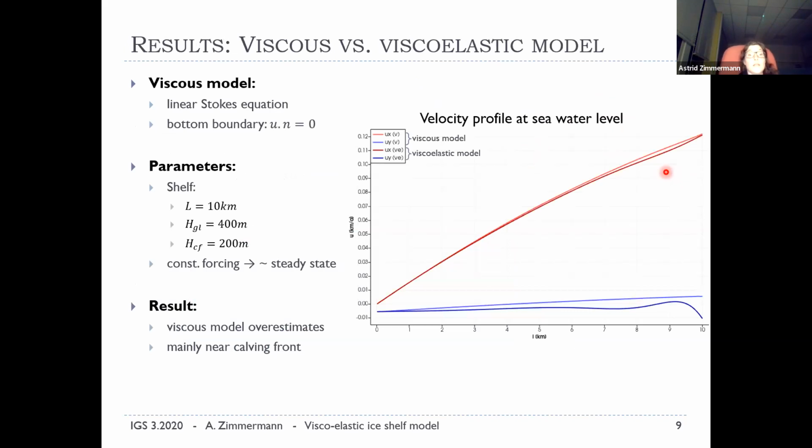The result of the viscoelastic model I have compared to a common linear viscous model using the Stokes equation and setting the bottom boundary to 0 normal velocity. The shelf parameters I've used were 10 kilometers length, 400 meters at the grounding line and 200 meters at the calving front. And I used a constant forcing, so I simulate steady state over a longer period.